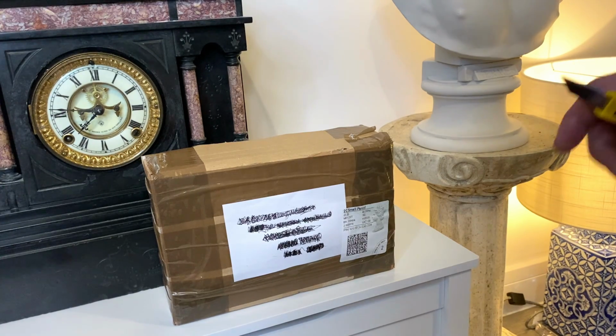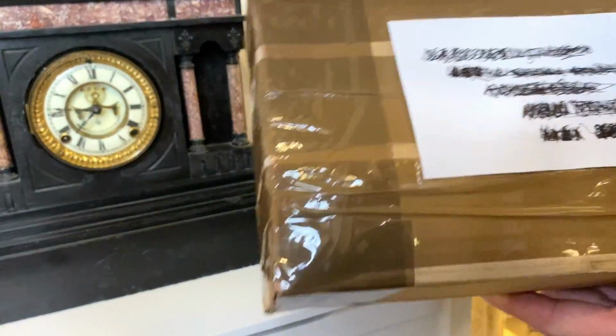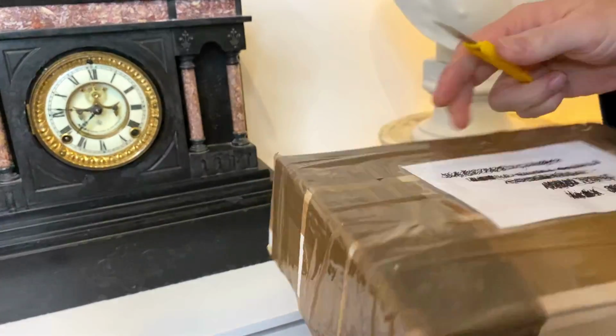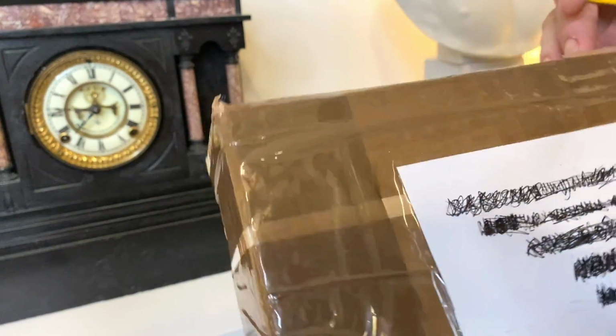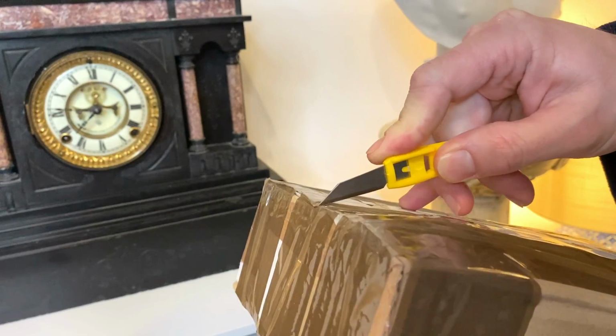So here we go. I've got my little box cutter knife here, and I've, as you can see, scribbled out my address because I don't want you guys turning up on my doorstep, adoring, screaming fans. You know, it can be a nuisance. So let's see if I can get stuck into this. It hasn't got any obvious openings, so I think there could be a bit of fast forwarding involved in my video editing. So here we go.